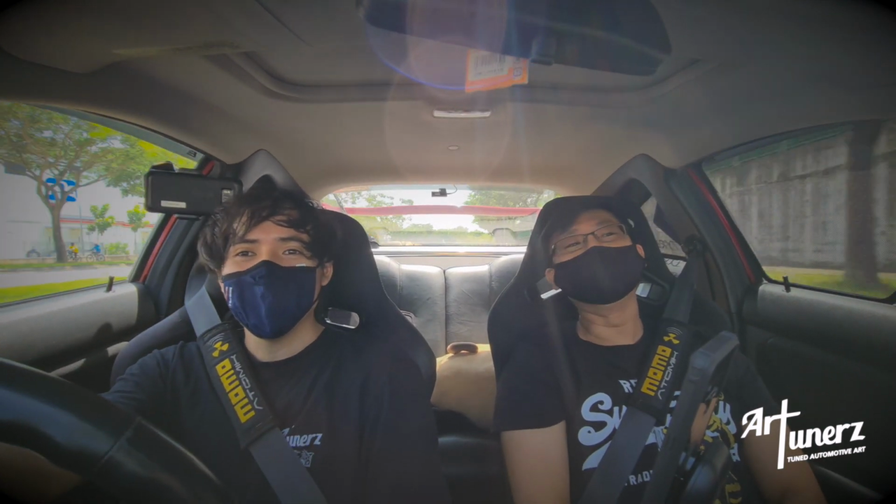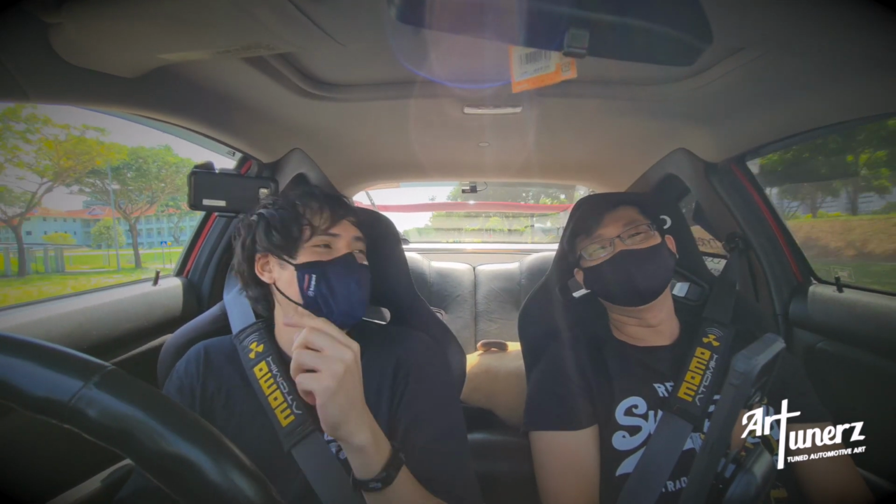So the acceleration is very linear. Actually, I don't really feel the VTEC kicking in though. There is no kick in. Yeah, it won't be on an eco engine. Let's be very open about this here. You don't have that kick of a traditional VTEC. So basically for the Type S, there is no VTEC kick in. It's VTEC all the way, but you don't feel it.